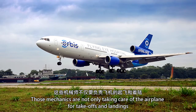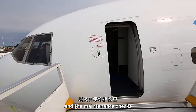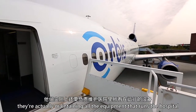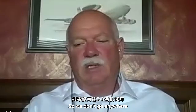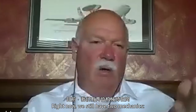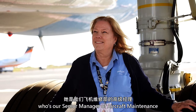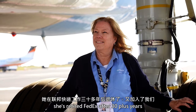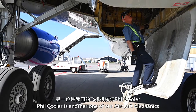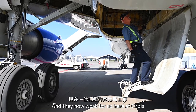Those mechanics are not only taking care of the airplane for takeoffs and landings and the maintenance checks, but during the program, they're actually maintaining all the equipment that runs the hospital. So we don't go anywhere without those 2 or 3 mechanics. Right now, we still have 2 mechanics. Our lead is Valerie Suberg, who's our senior manager aircraft maintenance. She's retired FedEx after 30 plus years. Phil Kluwer is another one of our aircraft mechanics. Again, 30 plus years of work at FedEx as a mechanic. And they now work for us here at Orbis.